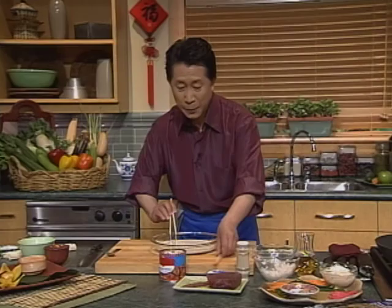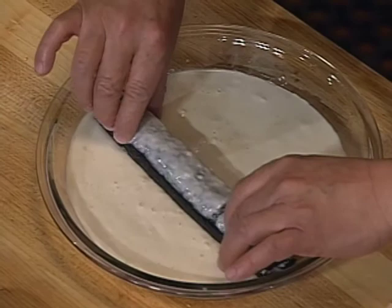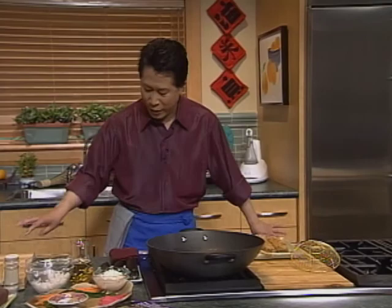And then you dip the whole thing. Dip the whole thing right here. Look at this. Very simple. It's a very light batter. You don't want to make it too big, okay? Very, very light batter. We'll put this. Beautiful. Light batter. And make sure, once again, the oil is hot enough.